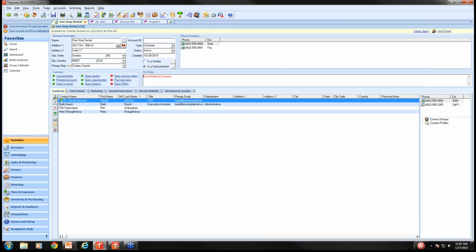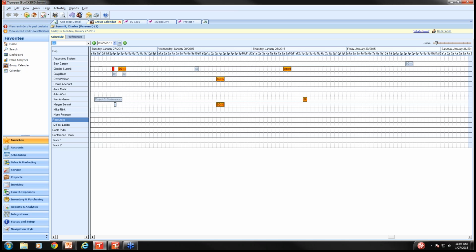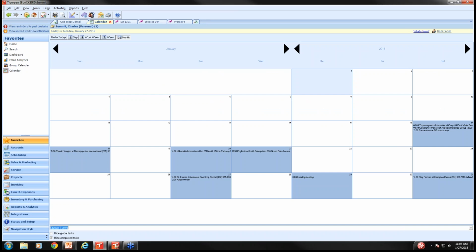TigerPaw also supports a calendar function for your scheduling of your tasks, appointments, and to-dos. And there's several different views of a TigerPaw calendar. Here's a group calendar where you might see everyone's schedule in one view. You might put individuals in your organization into groups and view just that group's schedule or calendar. Some of these tasks may be associated with a project, maybe with a service ticket, or possibly a sales-related follow-up call. You also have an individual calendar by rep.